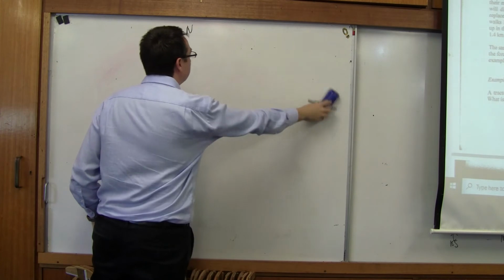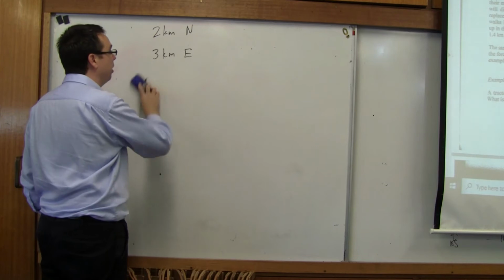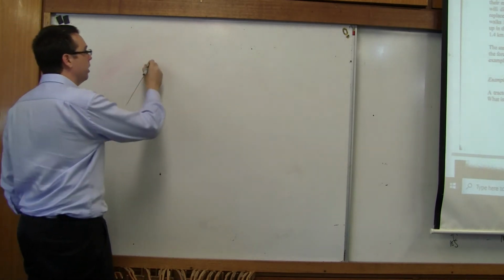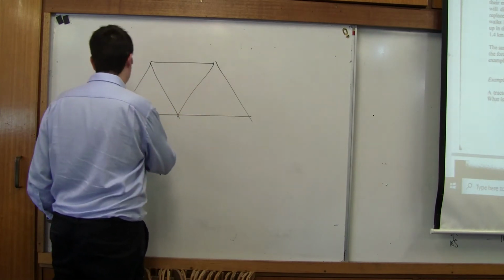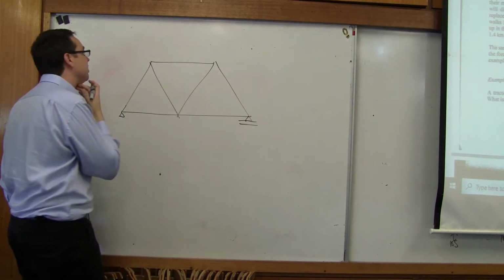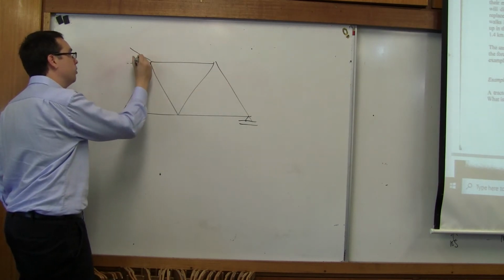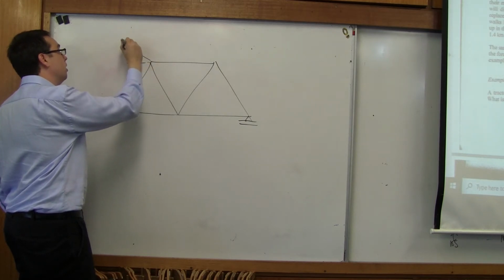So that's one vector we could add, but typically the vectors we're interested in adding are forces, right? As engineers, typically what we want to do is add force vectors. So let's say I had a truss, my good old Warren truss, and I have a force on here, and this force is like this. Remember, we measure from the horizontal, 30 degrees. And I tell you that this is 100 newtons.